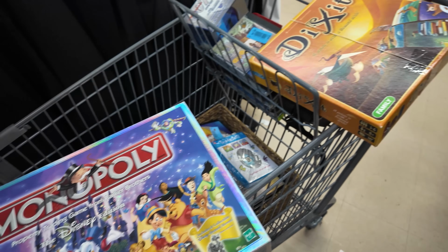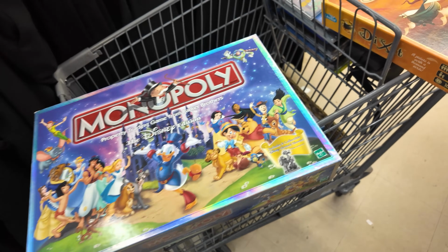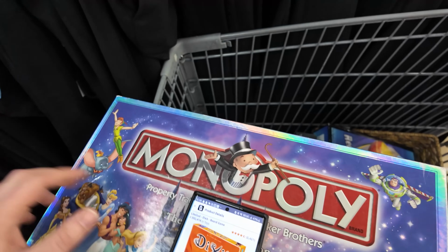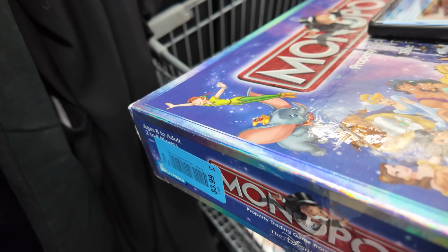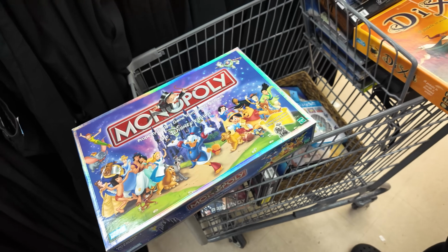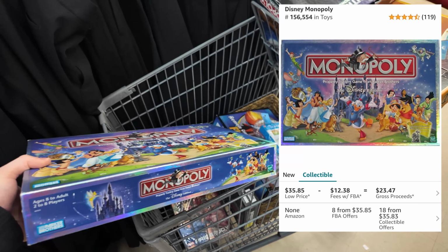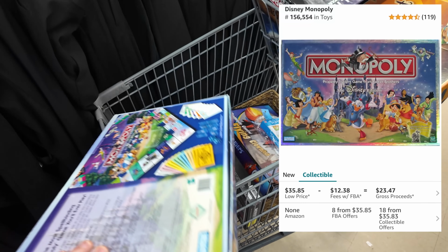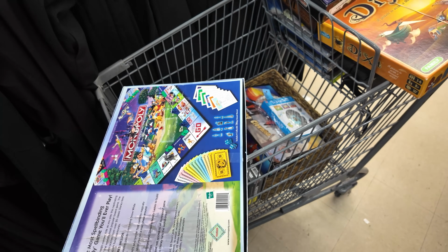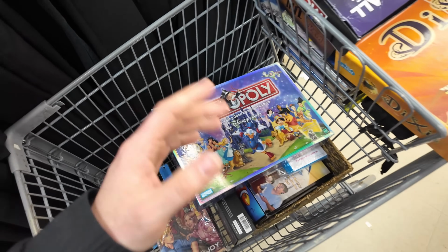And what do we have over here? The Monopoly, Disney Edition Monopoly. For how much though? That's the question. I didn't even check. $3.99. That's a really good deal. And I'll just pop the price up for you guys. It sells for great money. I don't know if it's complete in here. $4 is not a terrible risk to take. Hope that the pieces are in here. Yeah, we're just gonna take the gamble, throw it in here.